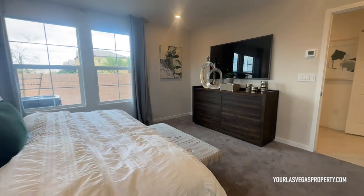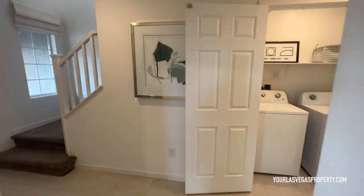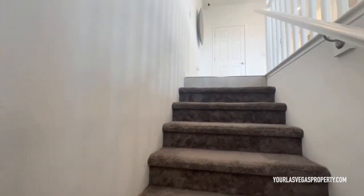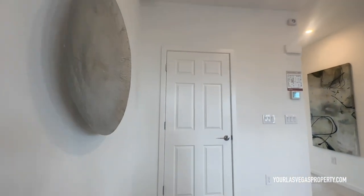So this bedroom would be great for maybe the growing teenager, college student, maybe the mother-in-law, father-in-law, grandparents. But here's the thing, if they live down here, to get to the main living area, they're gonna have to walk up the stairs anyway. So this is a popular floor plan.